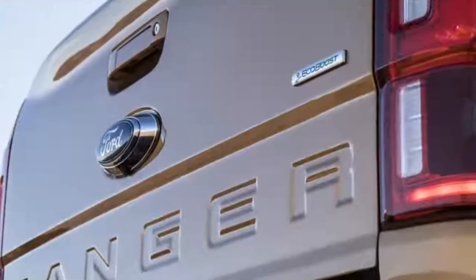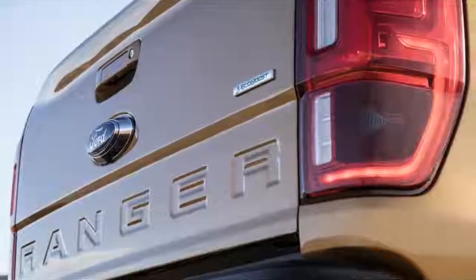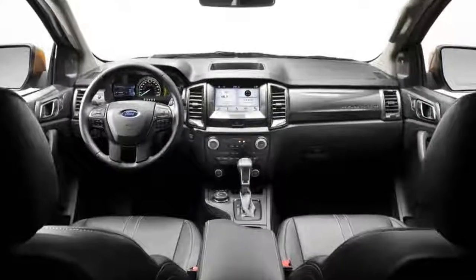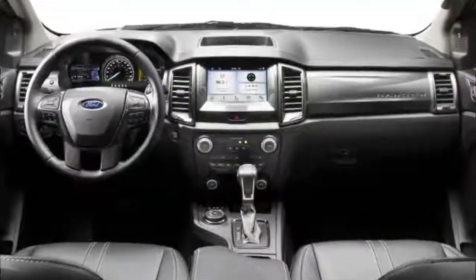Active safety features include blind spot monitoring with trailer coverage, pre-collision assist, lane keep and lane departure assist, and automatic cruise control. Pricing hasn't been announced, but expect it to start at the low to mid $20,000 range.